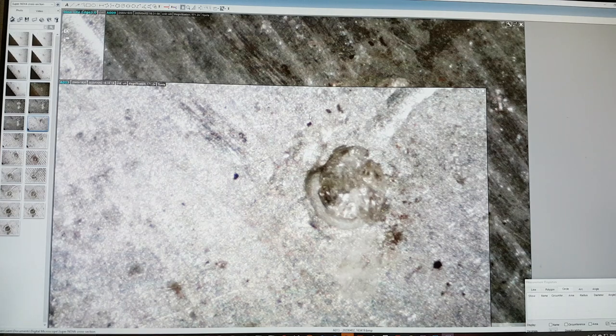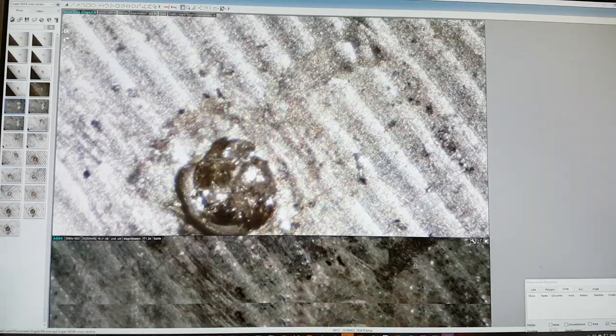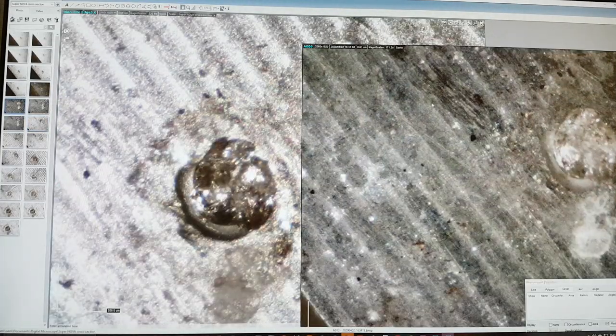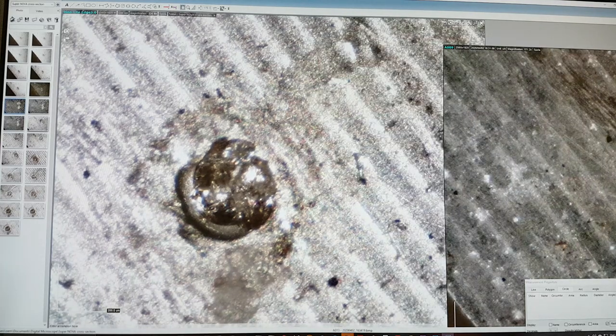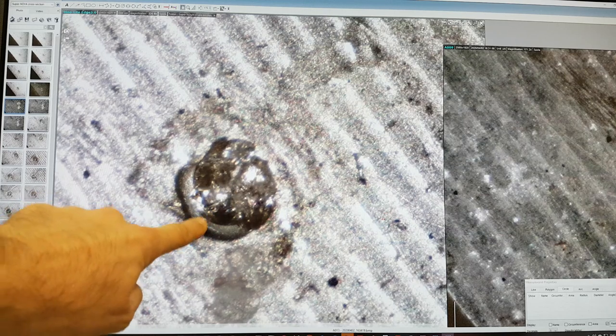So it's absolutely beautiful, and I have it in a live view, but let's do some measurement here. Actually, this shot here, which has got a little bit more specular, you can really see the difference between the aluminium and whatever material this is made from.